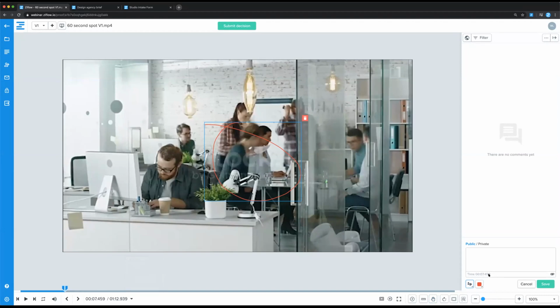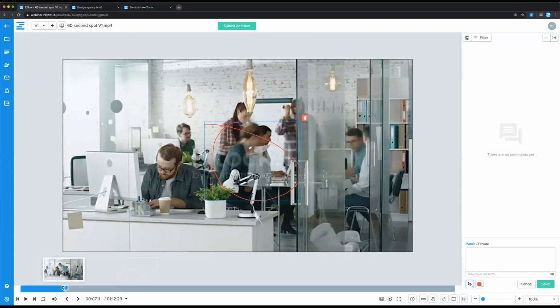As I adjust my formatting, I can actually switch it and it'll change in the comment box as well. So if I want to know what time this comment's going to be made on, or if I want to know what timecode this comment's going to be made on, I can adjust this formatting and it's going to reflect automatically in this comment box for me. So as I'm toggling between the two, it's extraordinarily easy.